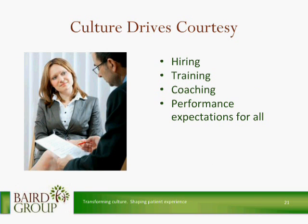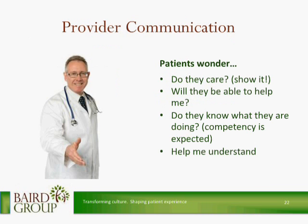And then the other piece, probably even more important than the training, is coaching. As a practice manager, are you coaching, mentoring, modeling, managing for service behaviors? And are you setting specific performance expectations for your staff? What we find in our focus groups and mystery shopping is, as we start to drill down, people are not holding staff accountable.